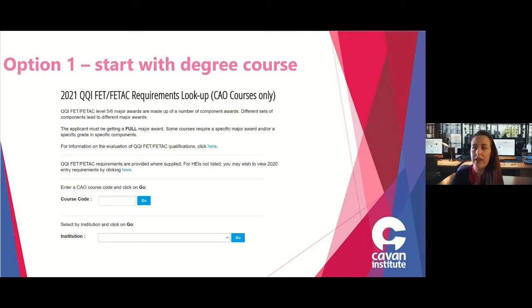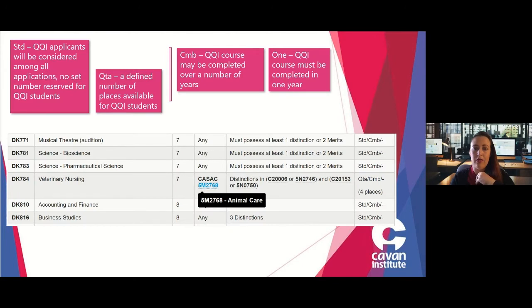Or if you are thinking, okay, well, I've got accommodation in Dundalk, so I'm going to go to Dundalk. I'm going to see what courses are available in Dundalk. You can use the second box there and click into the institution, and you can select the college that you want to go to, and it'll bring up the whole list of courses. So on the next page now, we'll see what happens when you click onto that.